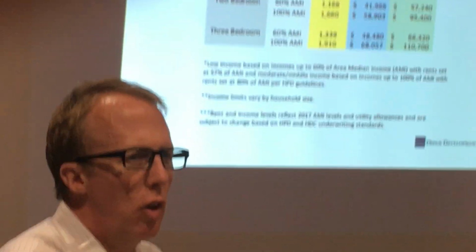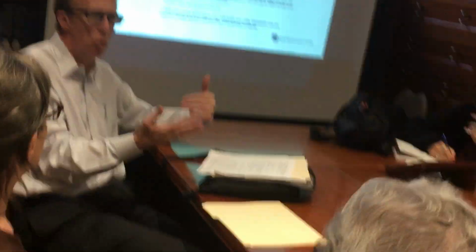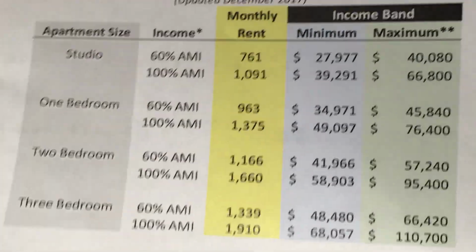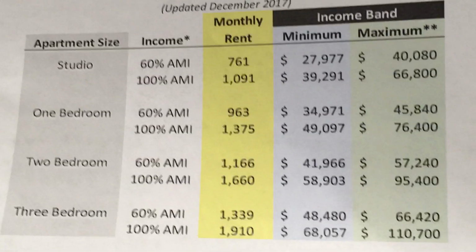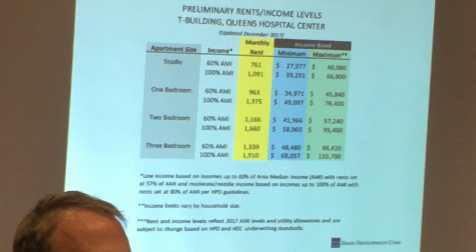But once the project opens, this sets the rents and the income levels when you move in. So once someone moves in, there's no limits on what happens to their income, and then rent levels adjust annually by rent stabilization. They become rent stabilized units. So this income range, 27,000 or 28,000 to 110,000, we think would serve about half of the renters. About half of all renter households in Community District 8 would be eligible within that range.